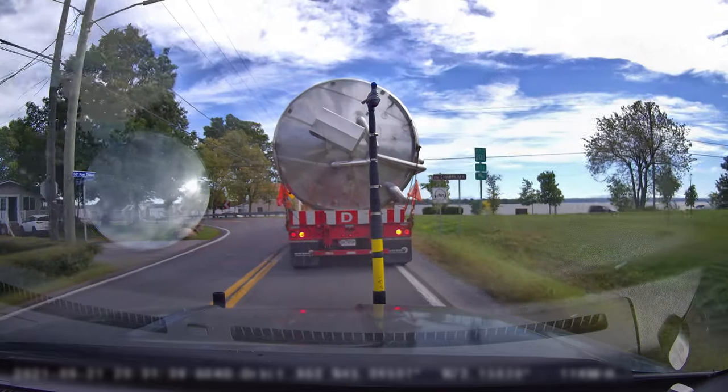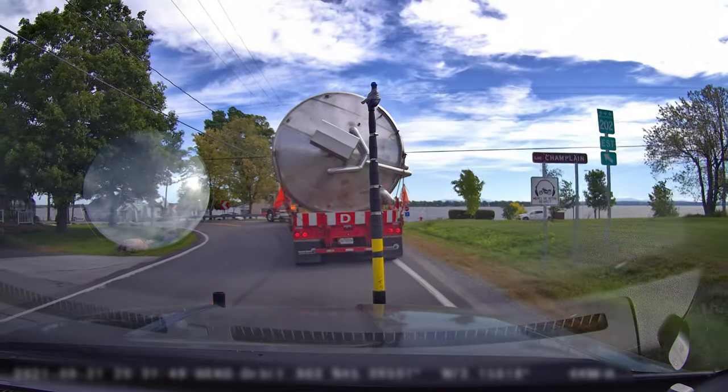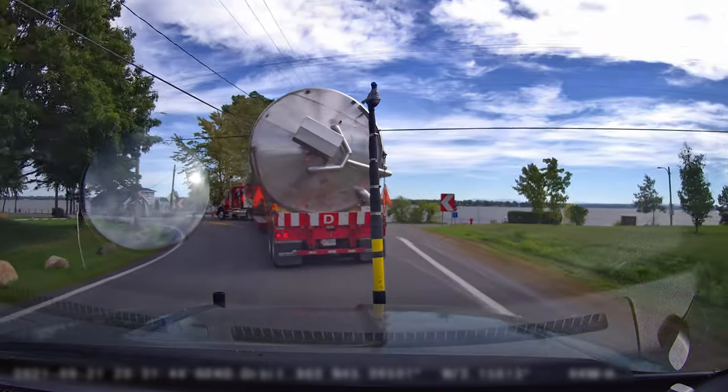Another curve where having steerable axles would help us maintain our lane and not impact oncoming traffic.